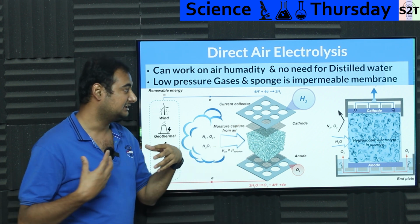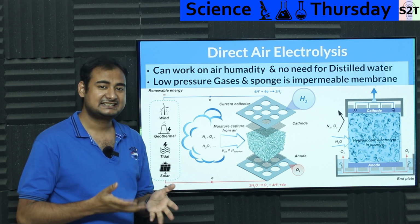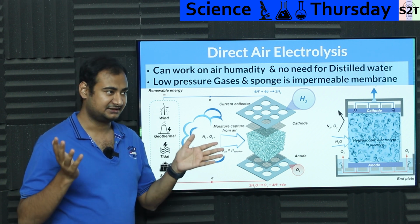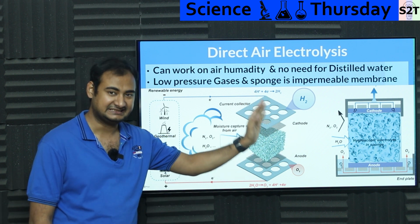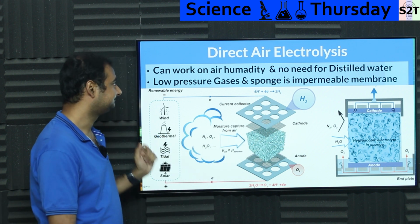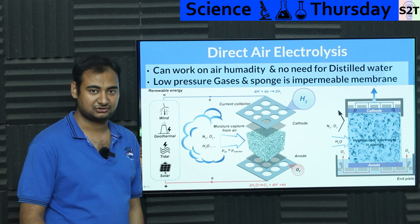Now, the sponge is basically a type of hygroscopic gel, so to say. What exactly is that? Nobody is specifying. They are saying it's proprietary. Everybody is working on it, but I could not find the exact detail, unfortunately. So this is what we are working on, direct air electrolysis.